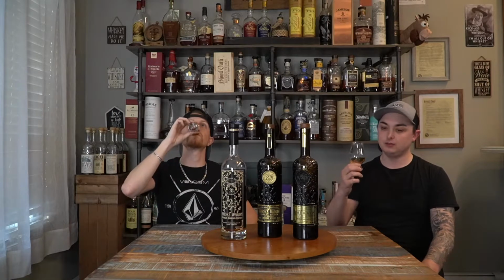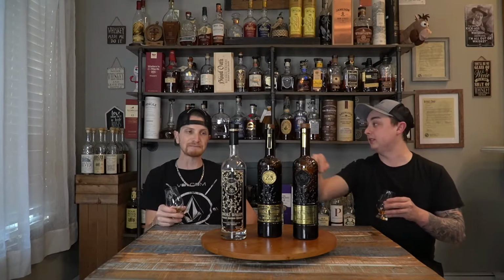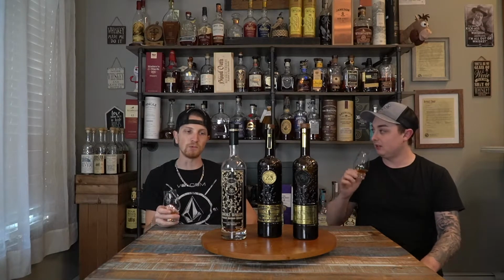I like the nose already. And that cherry note on the nose is in this palate, which is what I'm saying. It's all dramatic. It's all very there. It's very easy, too. I like that a lot.